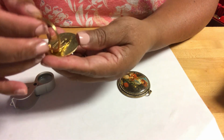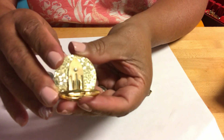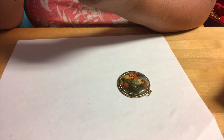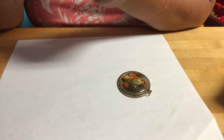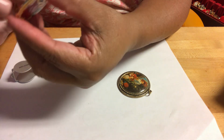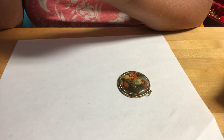Then we got this one. This is also a scarf clip. See the pattern in the backing. There is some companies that use that detail pattern or texture in the back. So I will double check on that because I know that Three Sisters uses that. But I was not sure which one this one is from. This is a rose. I think that is enamel.